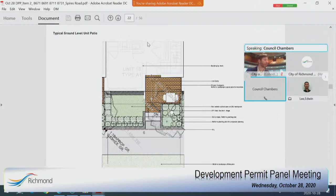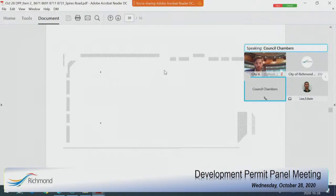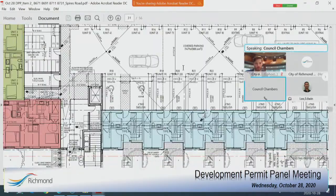That satisfies my question. Part of activating the street is actually having living space down there. I think there will be a tendency to use that back door more than the front door, but I think there's enough living space there to animate the street and encourage using the front door as well.